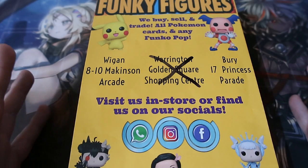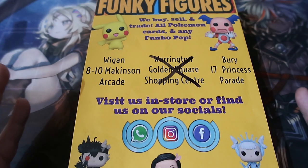Yes, this is going to be broken down in four parts. You may be thinking, why? It's because it's a booster box.